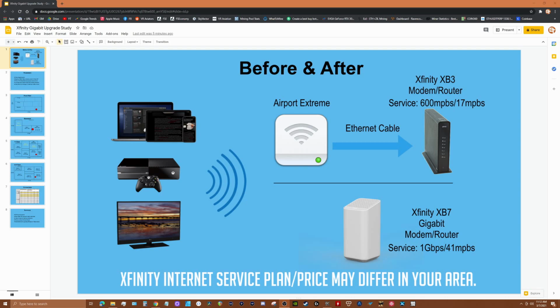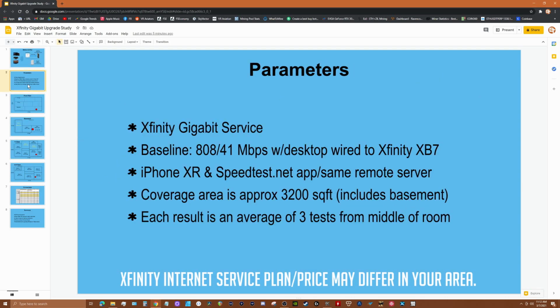I'm going to show you some parameters around this. So basically, it's the gigabit service from Xfinity. The baseline speed that I'm getting from my gaming PC, which is hardwired to the XB7, is about 808 megabits down and 41 megabits up. So that's a major improvement right there, because I was getting about around 600 down and like 17 up, which is great for me, because streaming, now I'm getting more than double the upload speed, which is awesome.